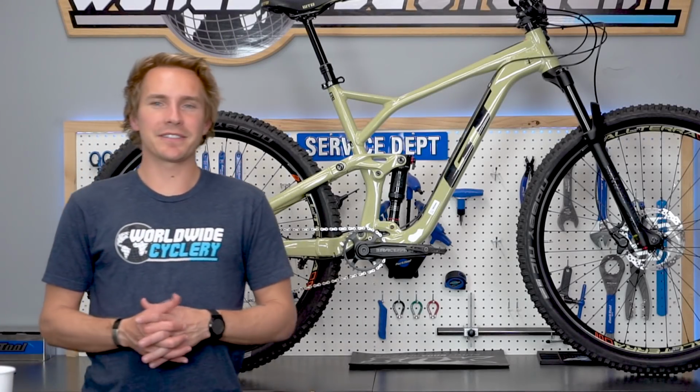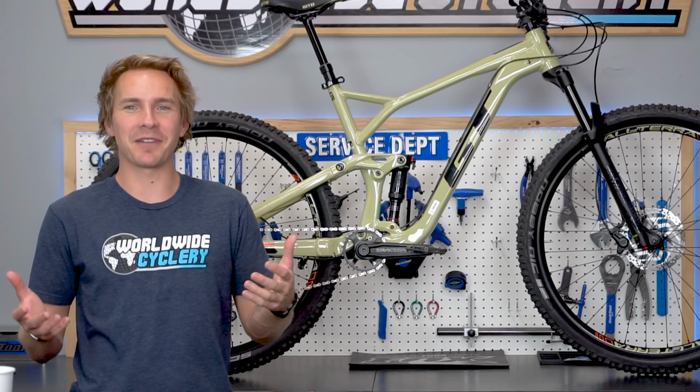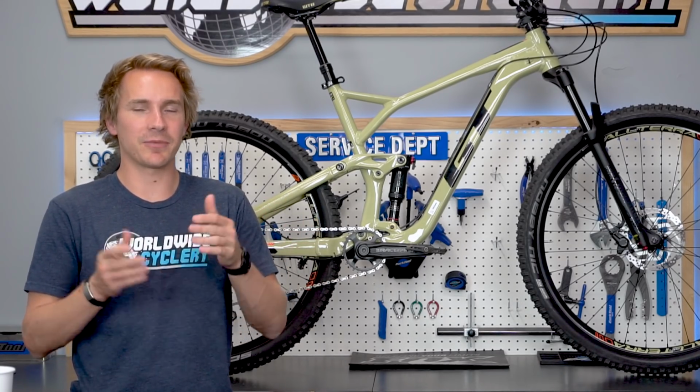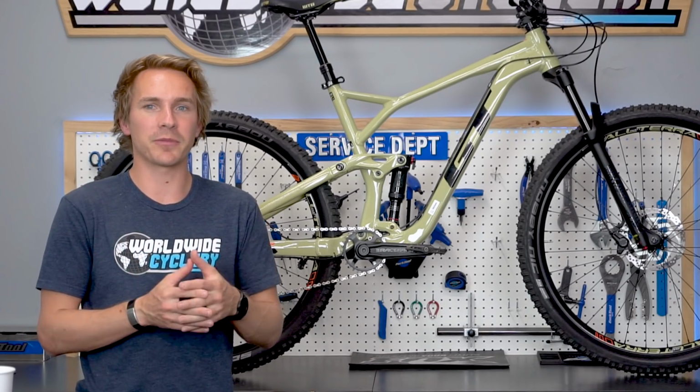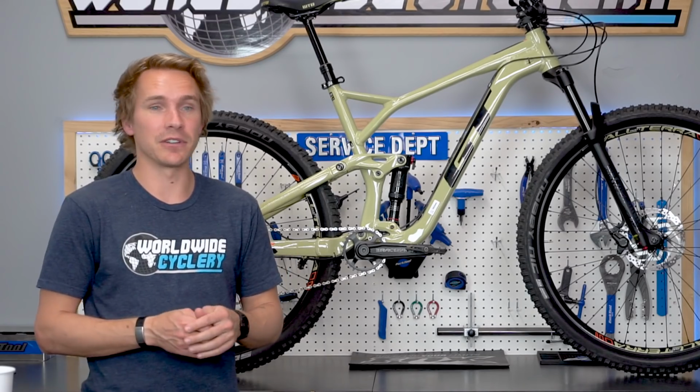Well, to talk about how this thing worked out on the trail, unfortunately, I'm gonna kind of ramble on the same thing I've been saying. How well it works given its price point is amazing, especially compared to what bikes of this price point worked like several years ago or even just the last few years.